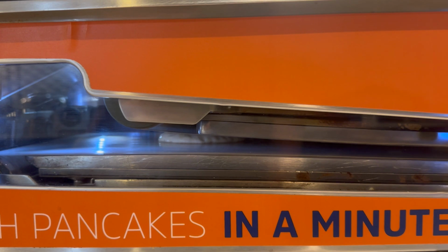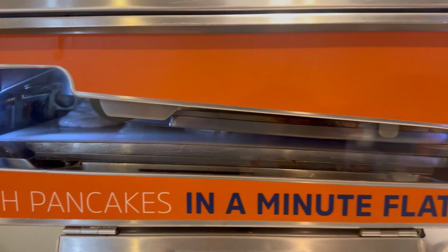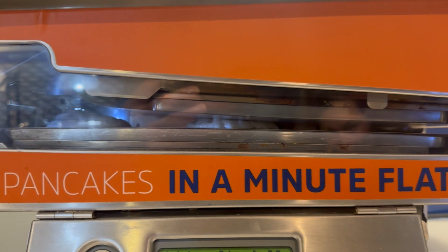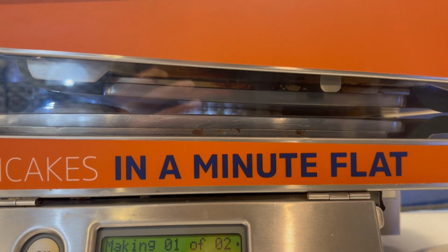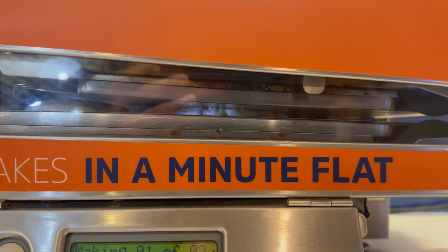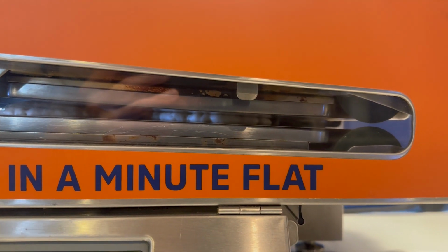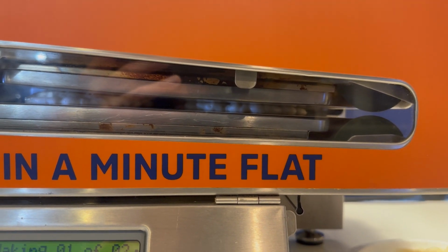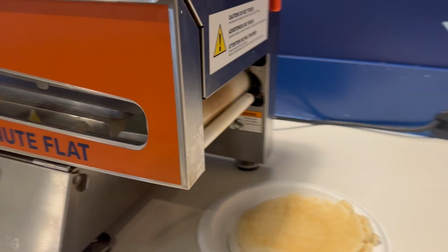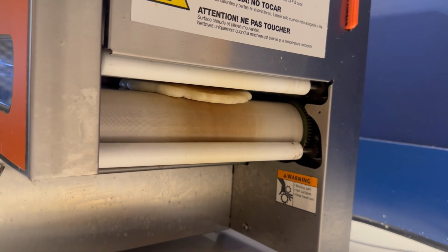More pancakes? You have to put your plate right there. Oh, forgot. This is nuts. That's crazy. That's fun. I've already done 2 here, but it just beats out one. That is so crazy.